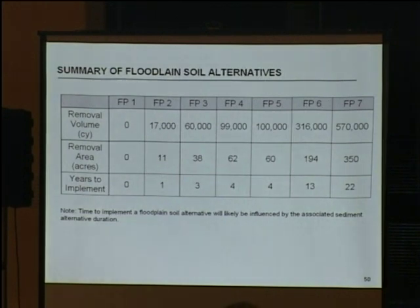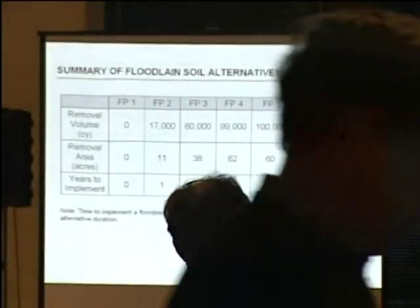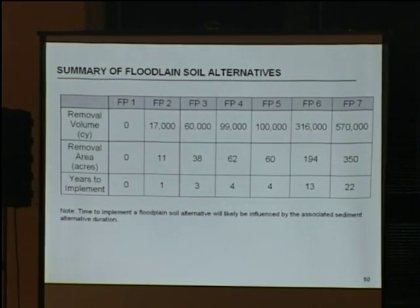Although, the note at the bottom explains, if it's tied to a sediment or paired with a sediment alternative or sediment remedy, it's possible that the sediment remedy would take longer and they'd be conducted simultaneously.